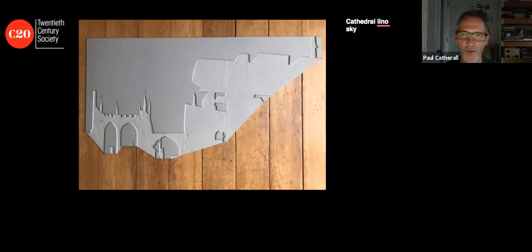I hope to revisit the cathedral again for subject matter, possibly to do a semi-abstract print that incorporates some of the John Piper windows and some of the Epstein sculptures, and maybe a bit of the Graham Sutherland tapestry.